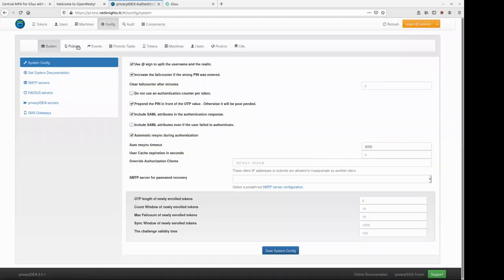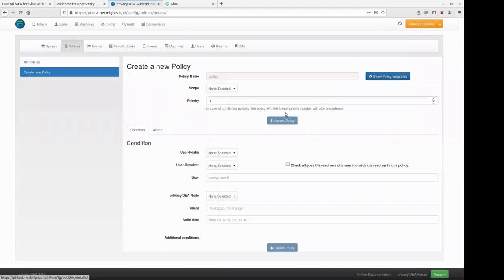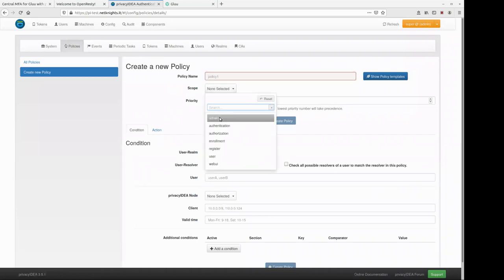To do so, you can define policies. Policies are located in a certain scope. We have the scopes administrator and user. There we can define what administrators are allowed to do, or what users are allowed to do if they are logging into the self-service portal. Defining what an administrator is allowed to do, you can use this, for example, to very specifically define what a service desk is allowed to do, if you have operators with more privileged rights, or if you have super administrators or whatsoever.